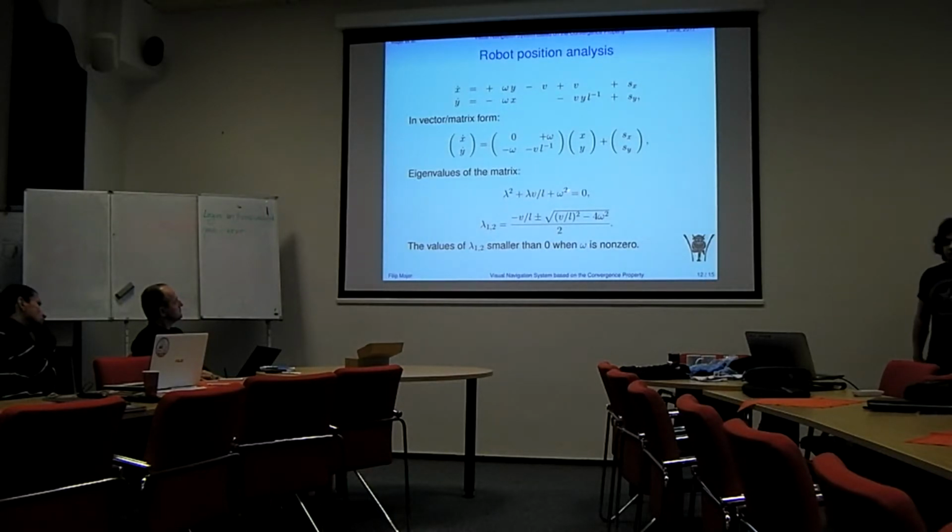So if you calculate the eigenvalues of this matrix, you will arrive at this simple quadratic equation. And looking at the solution of this equation, you can see that either the expression under the square root is a negative number, which means that the real part of the eigenvalues is negative because the speed and the distance of the landmarks are positive. Or, if it's real, it can be at most equal to the speed of the robot divided by the distance of the landmarks, so it can actually be equal to this.